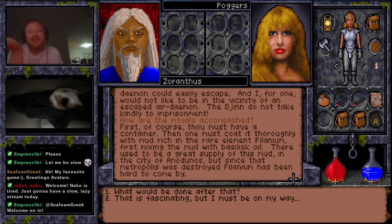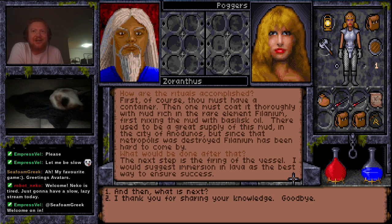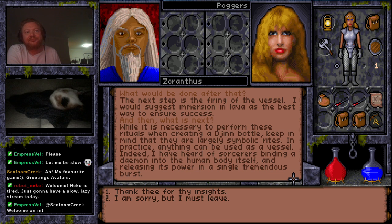Okay, just academically speaking, what would you do then? The next step is the firing of the vessel. I would suggest immersion in lava as the best way to ensure success. What would you do then? While it is necessary to perform these rituals when creating a Jinn bottle, keep in mind that they are largely symbolic rites. In practice, anything can be used as a vessel. Indeed, I have heard of sorcerers binding a daemon into the human body itself, and releasing its power in a single, tremendous burst.